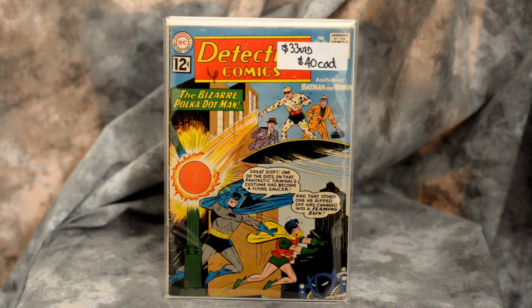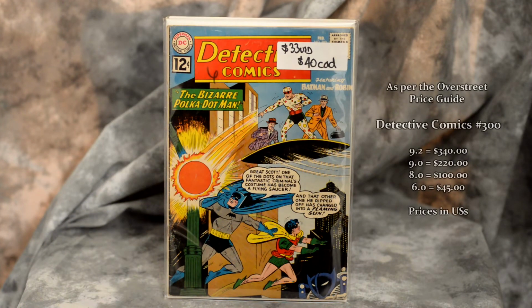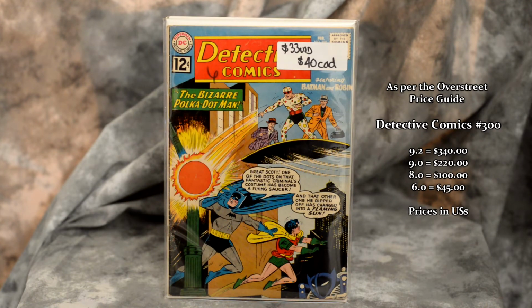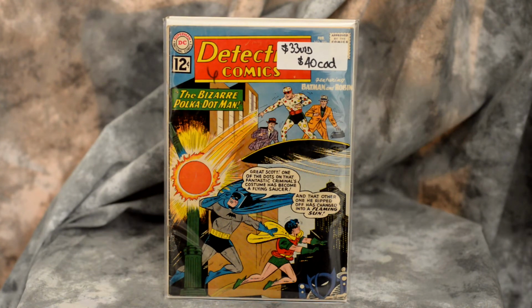Yeah, 49th Overstreet price breaks for this book are $45, $100, $220, and $340 US in the 6, 8, 9, and 9.2 grade splits. It's a solid lower grade copy. I would say about a 5, maybe a 5.5 press. I picked that up from Pendragon Comics during their Boxing Day moving sale, 30% off. So, I picked it up for a little under $30 Canadian, $28 if you want to be precise. So, a good price, really.